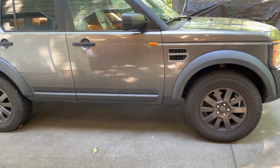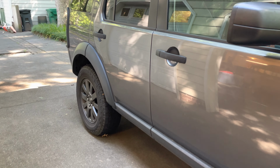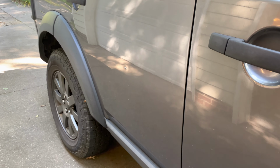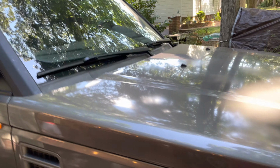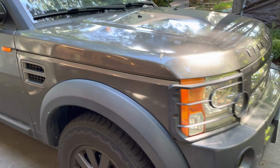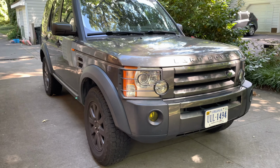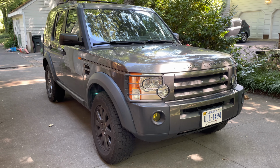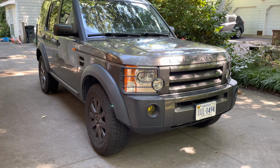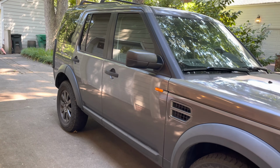Last fall I painted the wheels to cover up some of those blemishes. You can see it's got some dents and dings and some paint fade, and inside it's got a few things that I would like to freshen up. It's also very dirty. I haven't washed it in a while, but it does everything so well, it's really hard to consider what I would replace it with. So ultimately I think I will do a little refresh on it, and maybe I'll do that this summer.